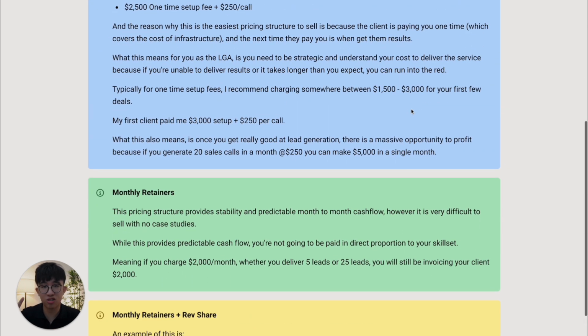The second pricing structure are monthly retainers, right? So this pricing structure provides stability and predictable month-to-month cash flow. However, it is a little bit harder to sell to cold traffic, and it is very hard to sell if you do not have case studies, right? While it might be hard, and no, I'm saying it's hard, it's also not impossible. I've done it before to cold traffic. I know people who have sold monthly retainers without any case studies or experience. It just comes down to how you sell your service and how you position it.